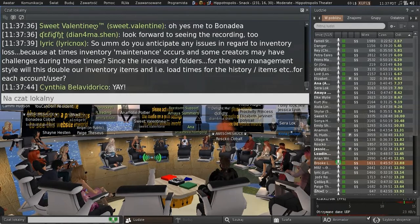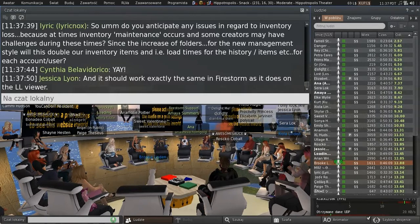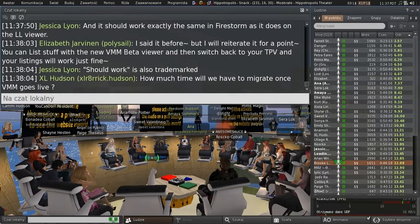So, a question about rolling back DD to DD temporarily right away if the merchant migration goes wrong for a merchant. Basically, if the migration goes wrong, we will not complete it. And if it completes and there is some rare issue that we have to deal with, we will fix it immediately, basically.